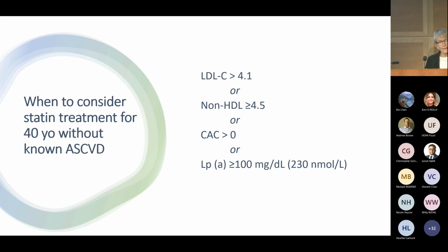Coronary calcium score, any coronary artery calcification is an indication of underlying plaque. And in a 40-year-old, the CAC above 0, you have to be aware that the process of atherosclerosis is underway. And finally, LPA. I mean, this is a bit arbitrary, but an LPA, I think, greater than 230, even in the absence of other risk factors, definitely a higher risk individual.